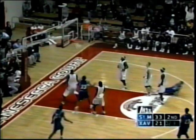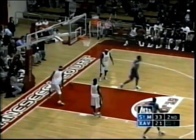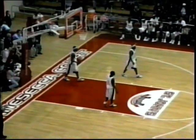Here's Montavo with the pretty move and the jumper. Falling to the floor is Bill Montavo. And on that note, St. Mary's will take a 14-point lead with them into the locker room.